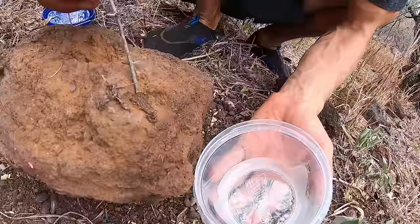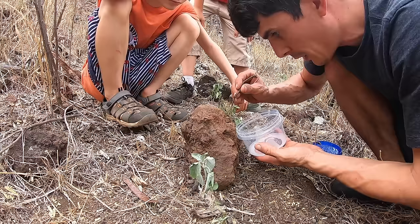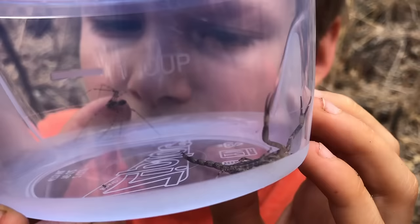See that? Smart scorpion. I'm gonna try to flick it into the cup here without getting stung with my hand, okay? Do not do this at home. Here we go, ready? Okay, got it. Oh, yeah, that is a big stinger. Okay, there we go. Check that out. Wow, that is so cool. Spider and scorpion. Look at those pincers, man. And that stinger. Ooh. That would hurt.